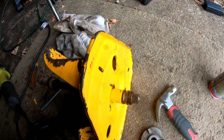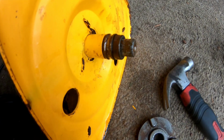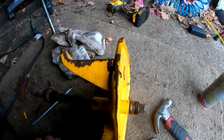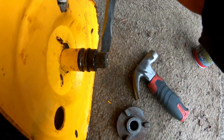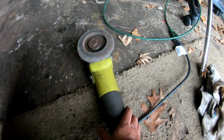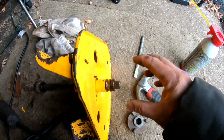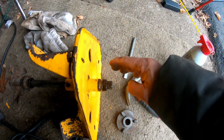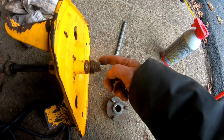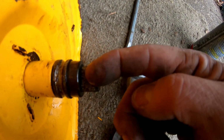Okay, guys. So I've got success, and I'll tell you how. It didn't work when I just tried to make my own threads, because it was still too mushroomed out. So I took the grinder and put it on a slight edge, and I just rotated this and smoothed out the ends to make it more tapered.